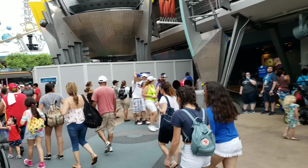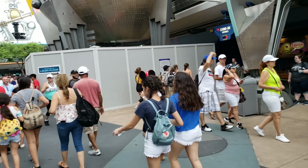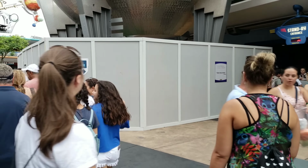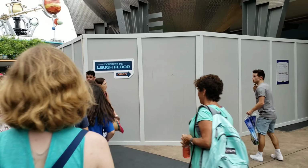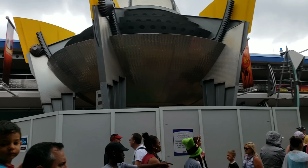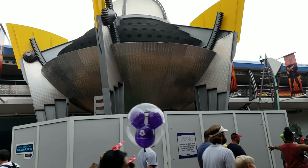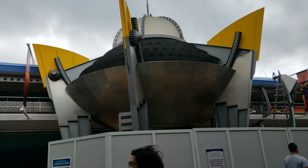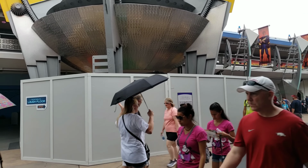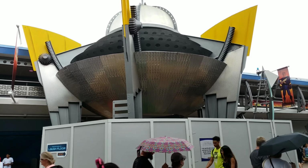This is very different and unexpected. We have some walls up here at Monster's Laugh Floor. Unexpected. It is still open, but there are walls up. I'm going to find out why. So I have the scoop. This big section here is coming down. You heard it here first on Living in Diz. This big section is coming down in front of Laugh Floor. Wow.